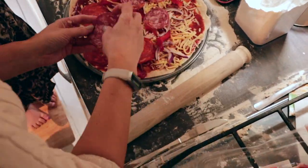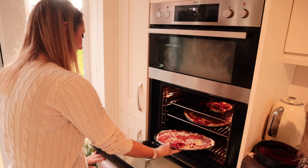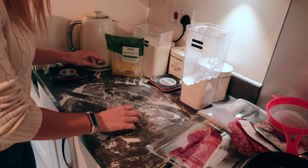Once the topping is done, then you want to bake it in the oven for around 10 minutes at 280 degrees. So I'm just going to roll a little pizza out for Arabella too, so she can put her own toppings on it.